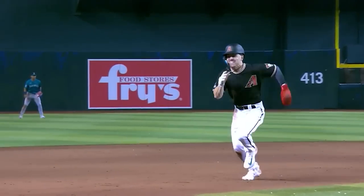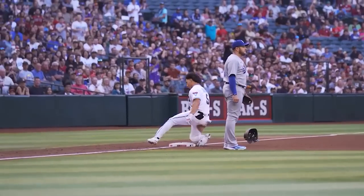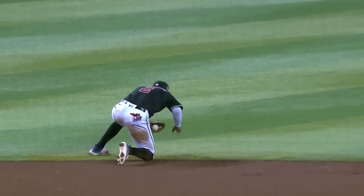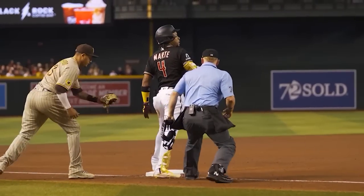So, current team: Corbin Carroll, Ketel Marte, Alek Thomas, Geraldo Perdomo, because he's diving a lot at short. Those guys are stealing bases and sliding and hitting doubles and triples. So, hey, we love that though. We want them to be dirty when they're doing that kind of stuff.